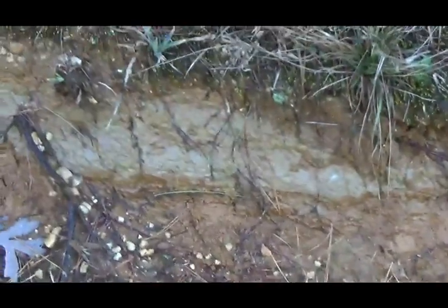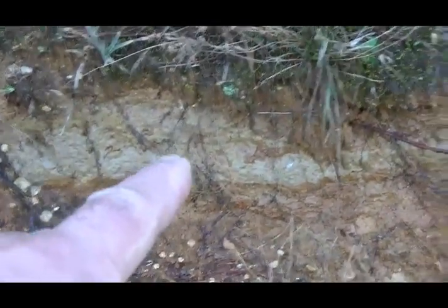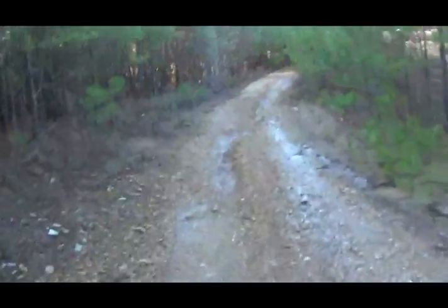Some nice layering. Got some looks like bentonites, and then the reds. Top layer bentonite, like the gray clay, and then the red clay below it. Red clay above, red clay below. A nice little middle layer of bentonite.